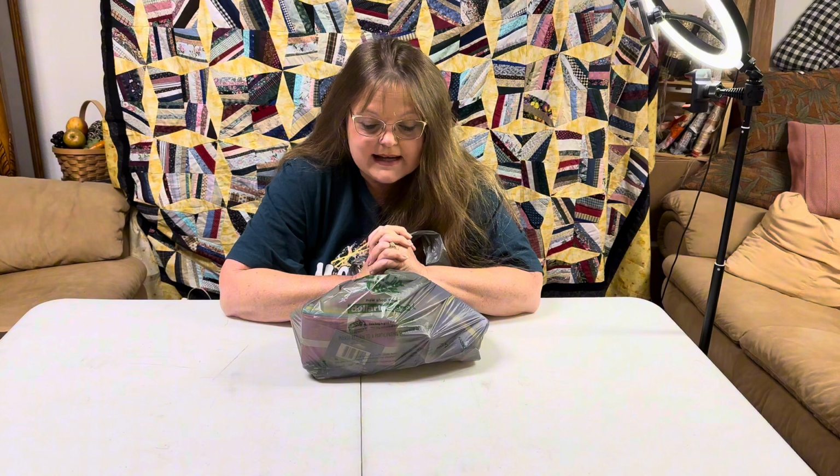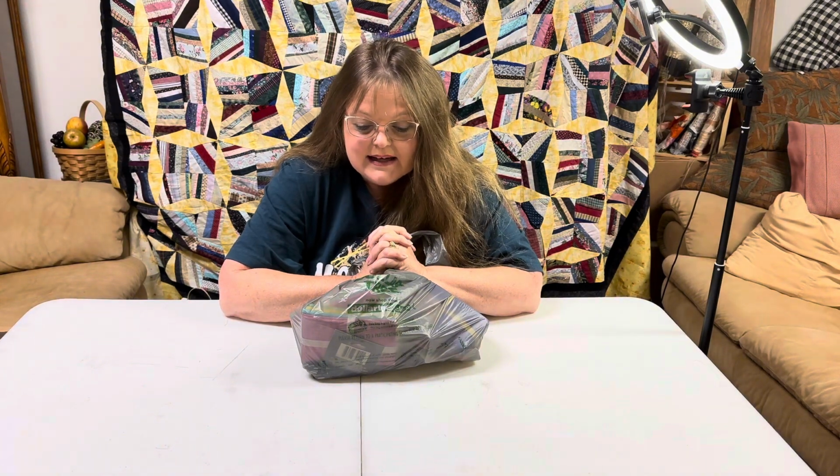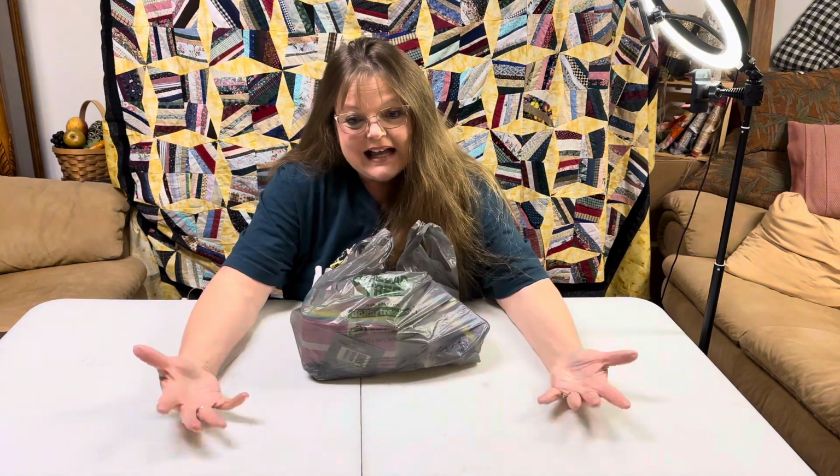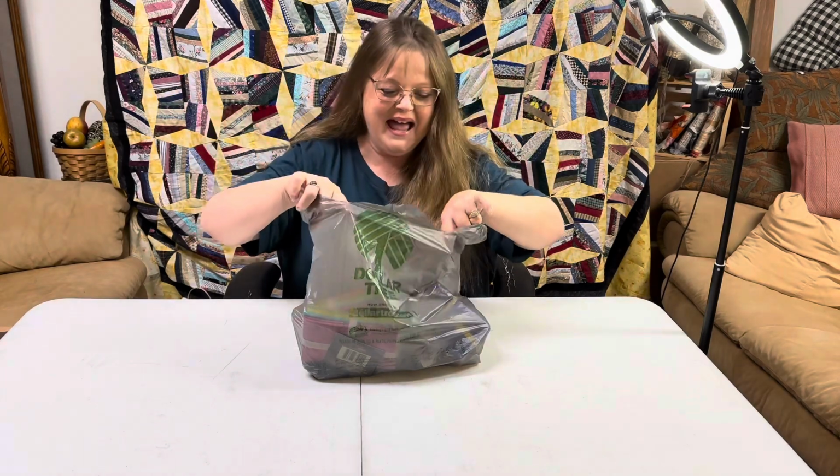Tree is either $1.25 or I believe it's $3 or $5. I have seen items in there for $10, but I didn't see any this time. So this time I went, seems like everything was either $1.25, $3 or $5. When they first made the changeover, I was a little bit upset, but now they have so many more things than they had before that I'm actually very excited to bring you this Dollar Tree haul. Whoa! Crowd goes wild.